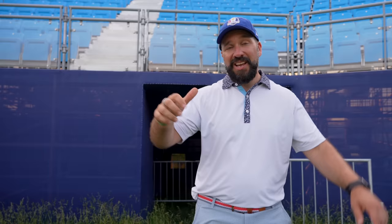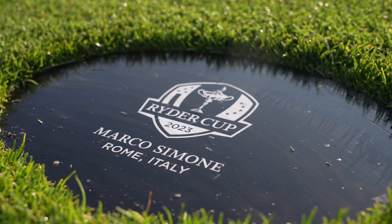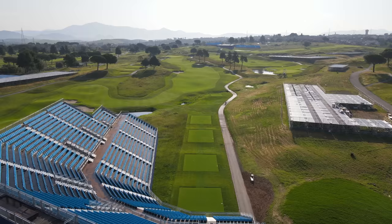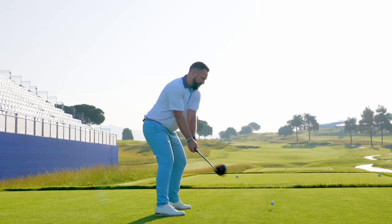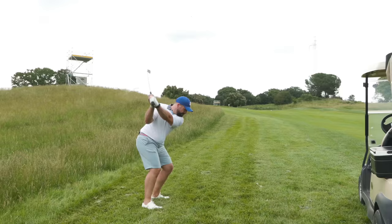Very soon some of the very best players in the world are going to be emerging from that tunnel onto this tee for the Ryder Cup here in Italy at Marco Simone. Just have a look down this first hole. In this video, I'm going to be taking on all 18 of them. And I say this a lot, but you have to stay tuned. This video has absolutely everything in it.